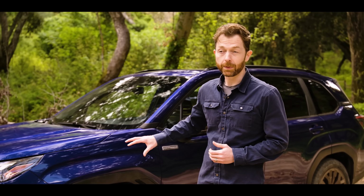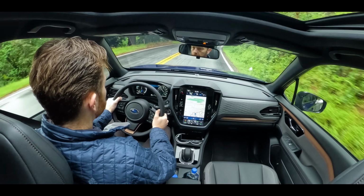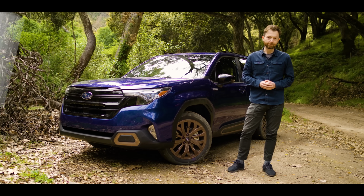But that changes here. The Forester Hybrid is finally coming to market soon, but we decided to get ahead of the pack. We came out here to California to get some early time behind the wheel to see how it drives. We're going to run you through all the details, then we'll hit the road and see if it's worth the wait.